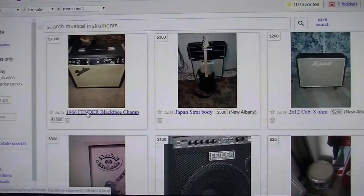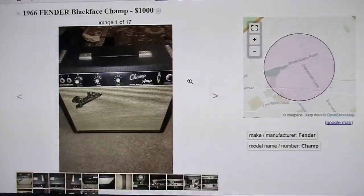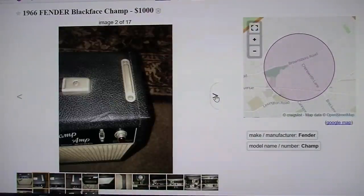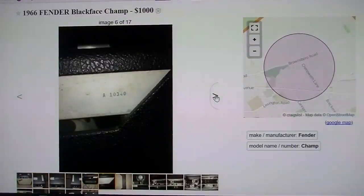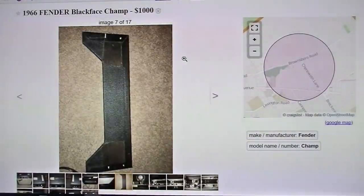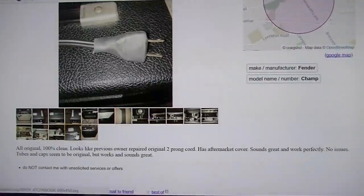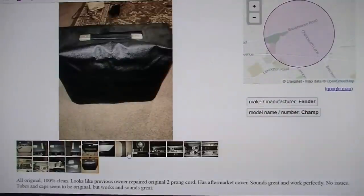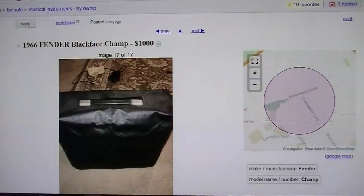Look at this. 66 Blackface Champ. Looks nice, looks clean. I would have no complaints about the cleanliness of the thing. It looks like it's in good shape. Little dent right there, but for $1,000, this thing better have the hang tags, the original worker's sweat on it. This thing just had better be tip freaking top. And it does have a cover. But for $1,000 for a champ, shit, I'll just build one. Probably in an afternoon.